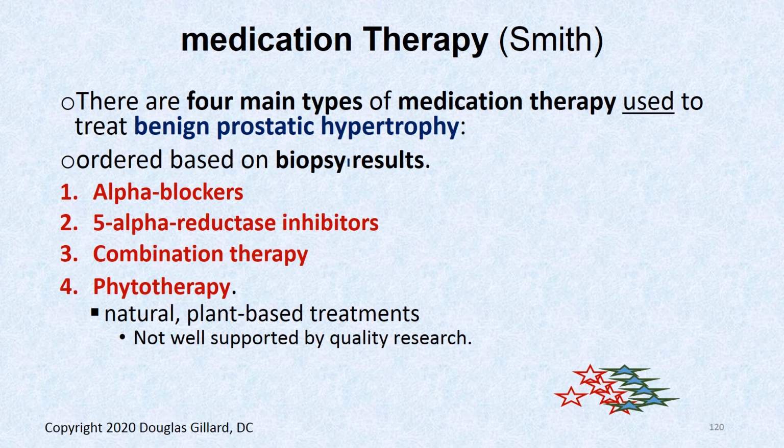There are 4 main types of medical therapy. Well, one's kind of a fringe medical therapy for BPH. And really there's 2. There's alpha blockers and there's 5-alpha reductase inhibitors. Or you can use a combination of these.